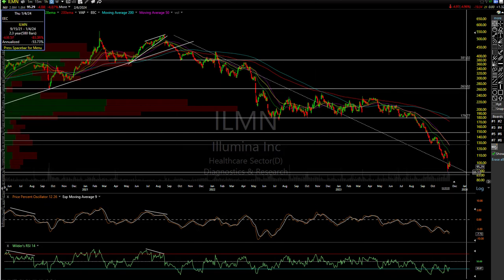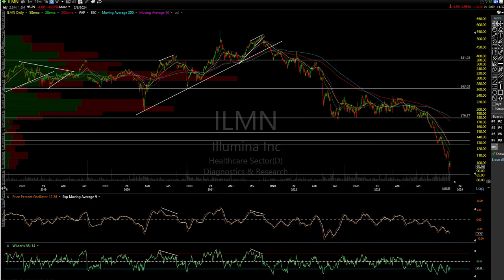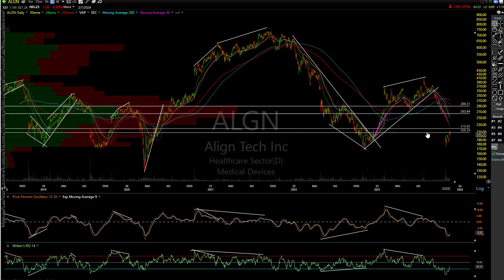Illumina is down 83% with no signs of a bottom. I mean, we have a little RSI divergence. This chart looks like crap. And this is a bear market. This is where most stocks are right now, as I just showed you. Not necessarily at 52-week lows, but there's a lot of them. And most of them, as I showed you a minute ago, are below their 50 and 200-day moving averages.